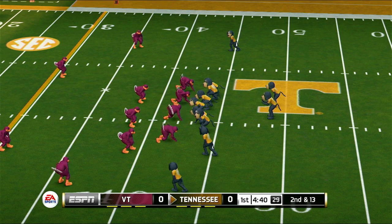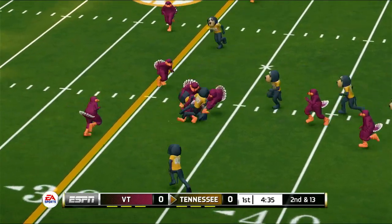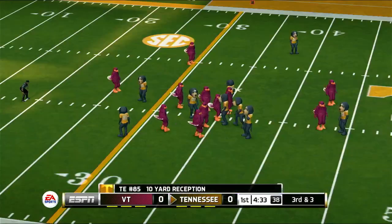Red two, hit blue four. Cut. And he is drilled at the 33-yard line.